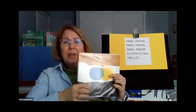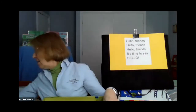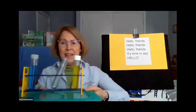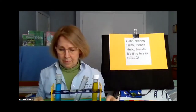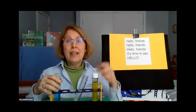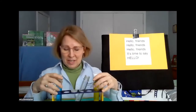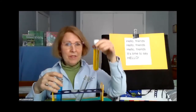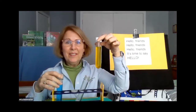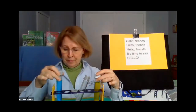Blue and yellow, when put together, make green. Would you like to see how that works? We can do an experiment to show that that's true. I have some water here. It just has some food coloring in it. So this is something you can try at home. Color mixing is a great way to talk about colors. I have some water that is what color? Yellow. And some water that is blue.